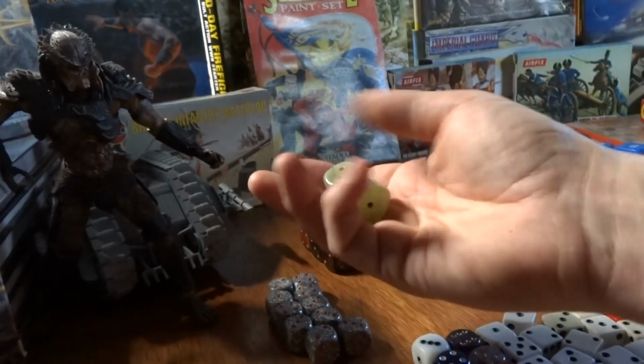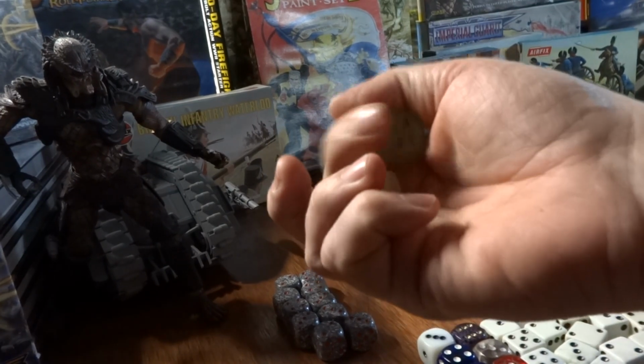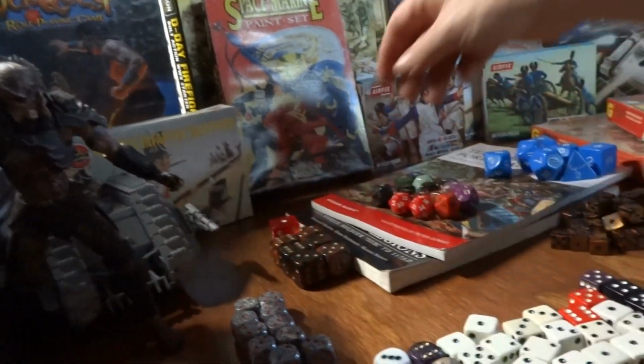So now we got these. I got these at the Museum of Science a couple of years ago when me and the wife went on the boat tours, the duck tours in Boston, and I thought these were cool, so I picked those up.